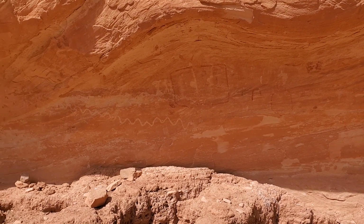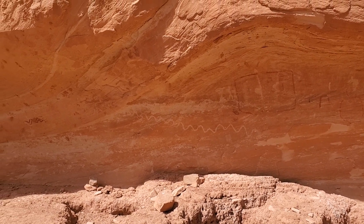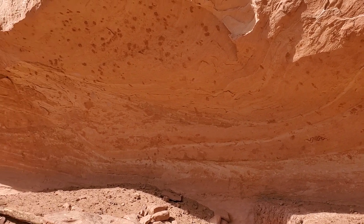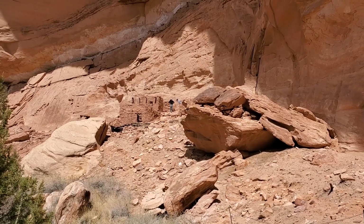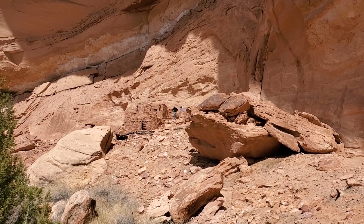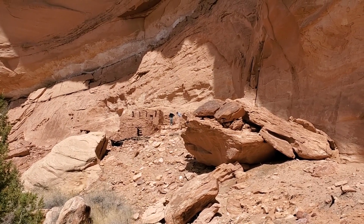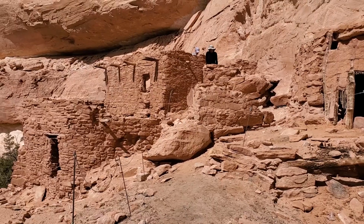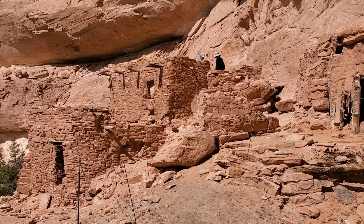More pictographs here. Not sure if y'all can see it. Right in the middle of the screen, it's like a snake. Just continues all down this wall. More snakes and handprints and images of people. Made it here to another set of multi-story ruins. Very cool. That's the mud from a hollow structure. Got a little closer look here of these ruins.